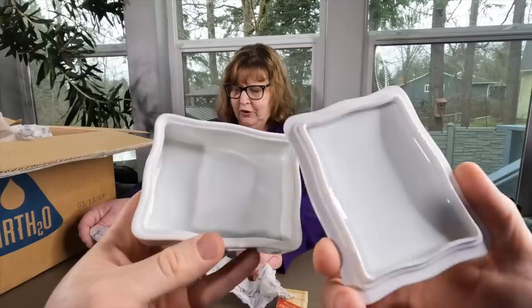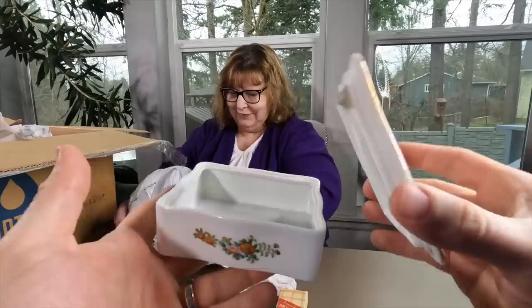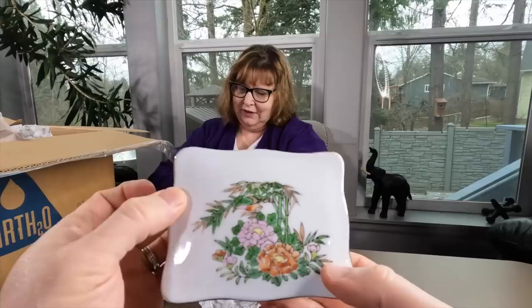My bird doesn't lay down. Sometimes I wish he would. I've never seen that before. Maybe I have it upside down. I don't know. So weird. Oh yeah, I did have it upside down. There you go. It's not laying down.